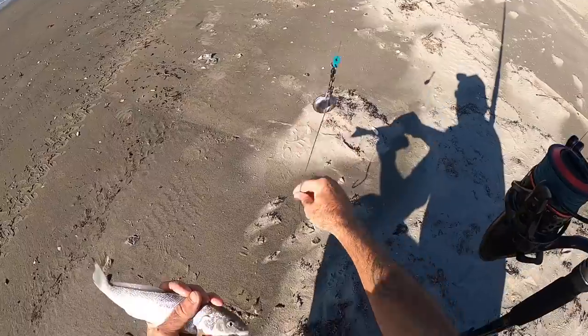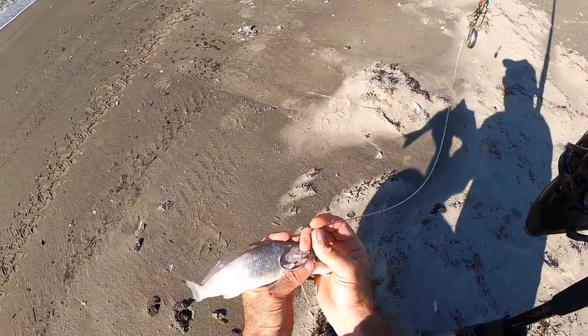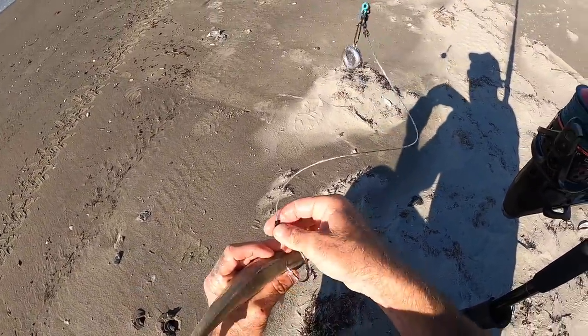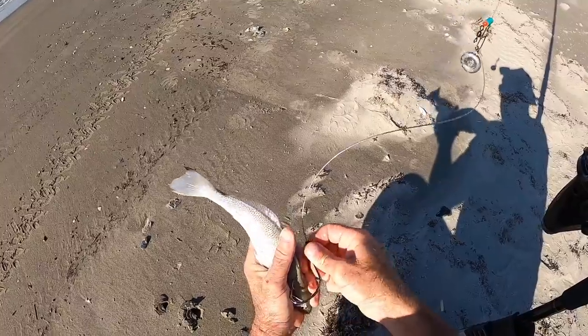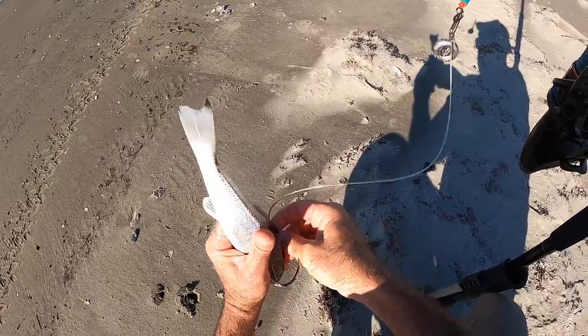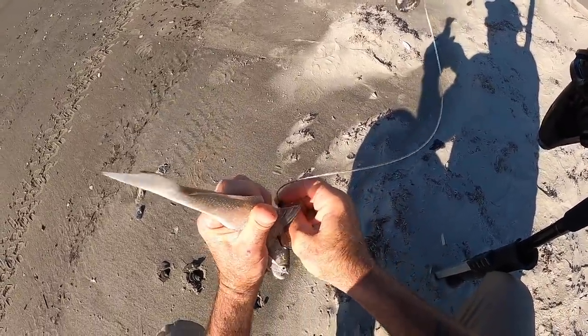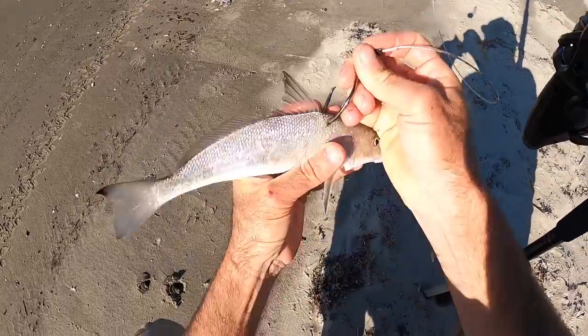So we're gonna put this on a 10-aught circle hook here, pretty big. I'm just lucky that I got a good size one. These are illegal bait. I'm gonna hook them right behind the head here. There we go, something like that.